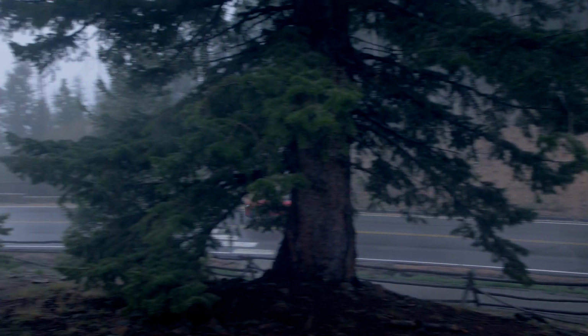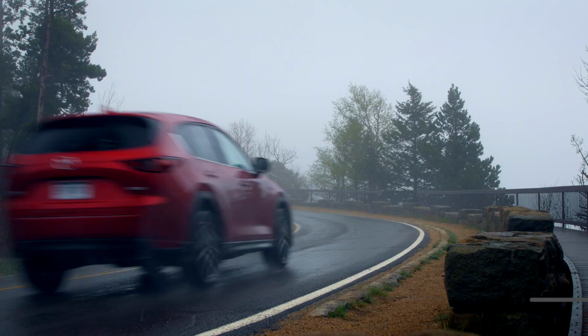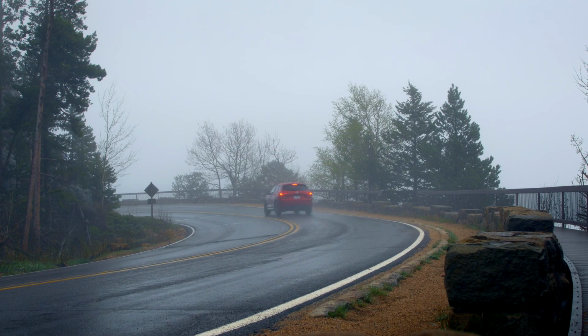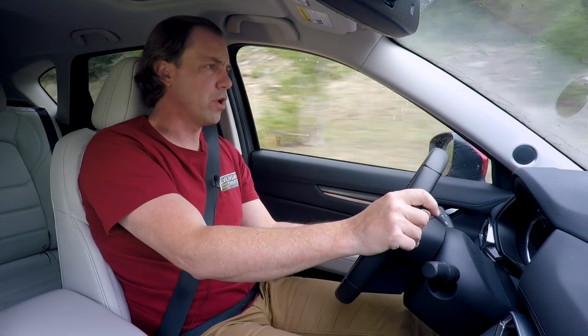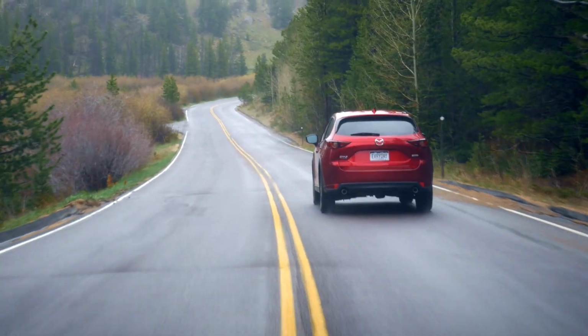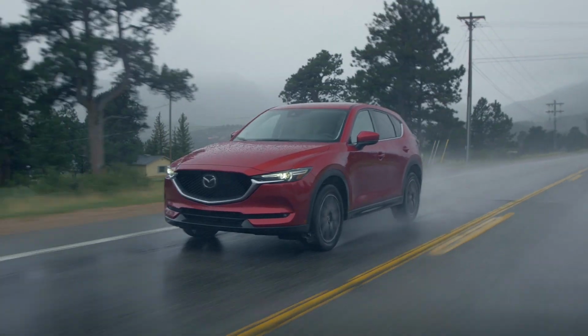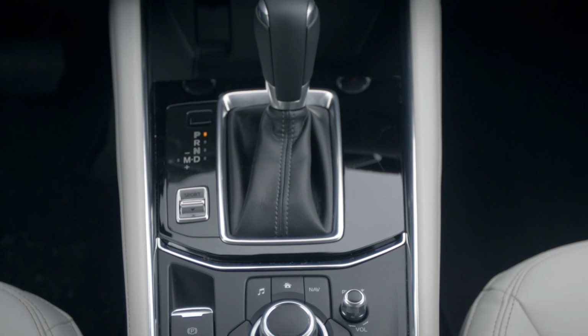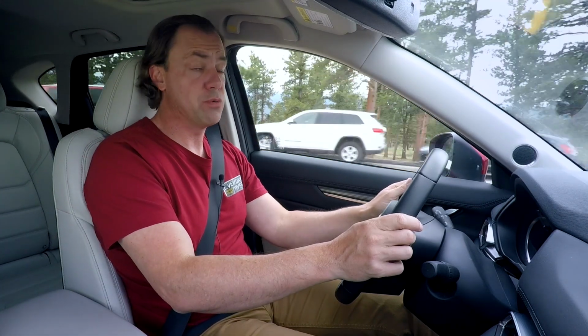Mazda's done a great job with their Sky Active engine lineup of increasing miles per gallon and getting you a lot of power without going to turbocharging. The 6-speed automatic that this is joined to is by far the best engine and transmission combination of any of these three CUVs. You can manually shift it. Of course, you can only do that here with the gear lever itself. It does not have the paddles, which it really would benefit from.